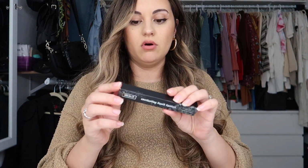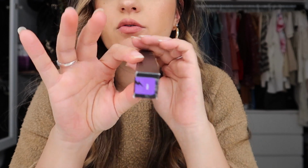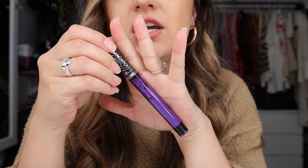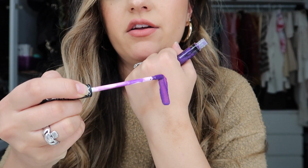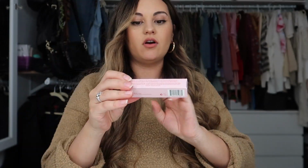The next item I got is from KVD Beauty, previously known as Kat Von D. This still says Kat Von D on it, but I got the liquid lipstick in the shade Roxy. I got this because I named my dog Roxy, and I name all my dogs after a lipstick. So I have Ruby Woo, Posy K, and now I have a Roxy. This is a really pretty dark purple, and I used to wear this shade all the time when I worked at Sephora. It's so beautiful with just some eyeliner and then a bright lip. Such a beautiful purple.